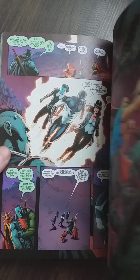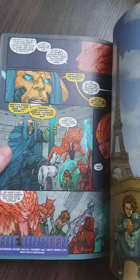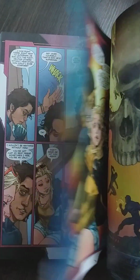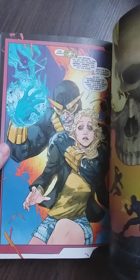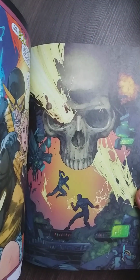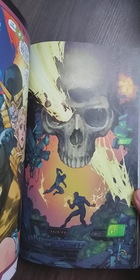And the other art is good as well. So yeah, I'm very curious where this is going. Looks like a fun book. Ooh, Bolt. Isn't his name Deathbolt or something? Look at this.